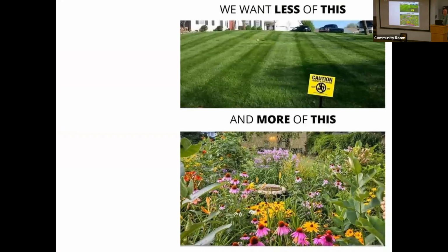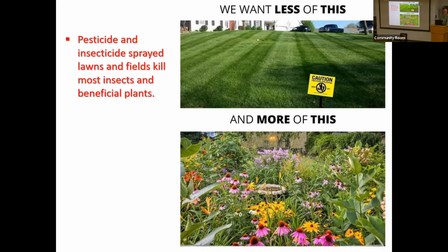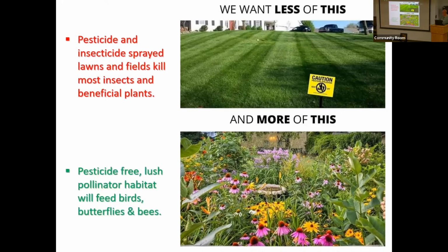So we want less of just a big yard with nothing but grass that doesn't have any kind of flowers or any insects or anything in it, because we spray it with insecticides. And we want more of what you see on the bottom picture, which is pesticide-free pollinator habitat with all kinds of wildflowers. And we can do this. It's not that hard. Native plants have grown here for thousands of years. They're really good at living here if we give them a chance.